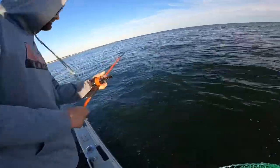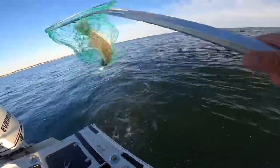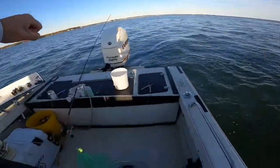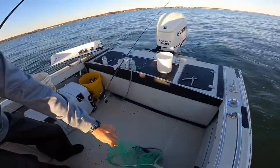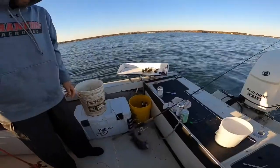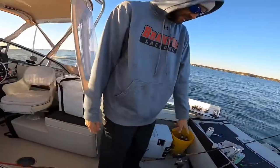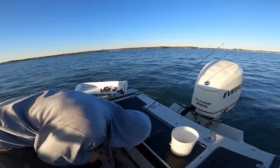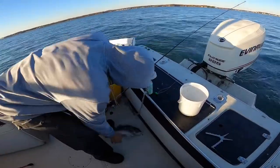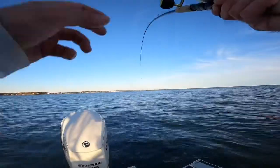That looks pretty good, Dust. Yes, it does. I got him. That looks good. Look at that, guys. That's a keeper right there all day. Don't even have to measure. That's like 17 inches. But males have the white spots. Yeah, they all have that white spot. Nice male right there. That's a beauty. Nice 17.